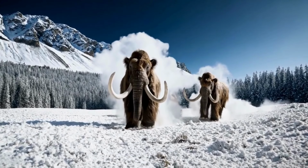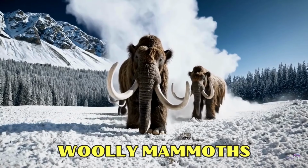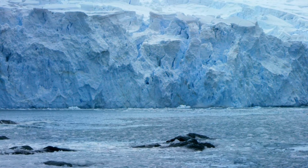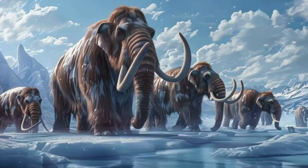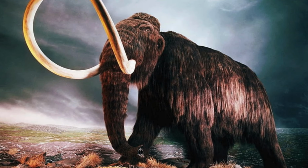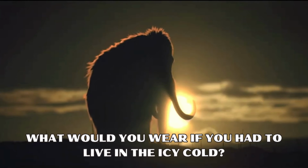During this time, enormous, shaggy creatures called woolly mammoths roamed the frozen plains. These mighty animals were related to modern-day elephants, but they were adapted for a much harsher environment. Woolly mammoths had long, shaggy fur and a layer of fat under their skin, almost like they were wearing nature's warmest winter coat. Let's take a closer look at these amazing creatures.